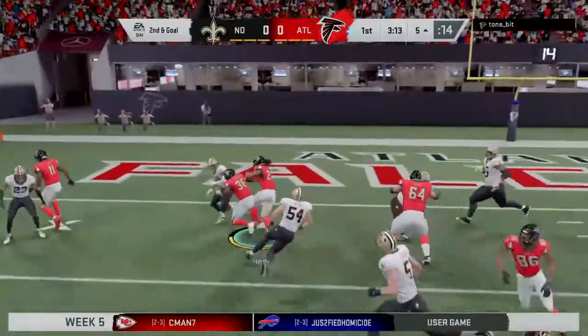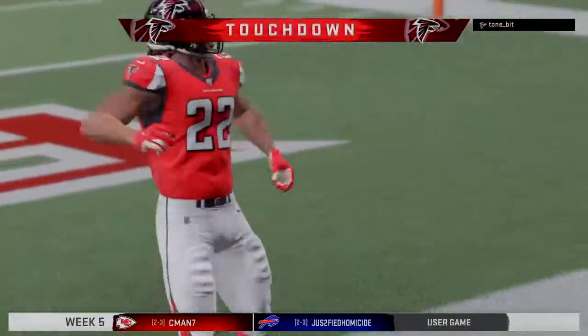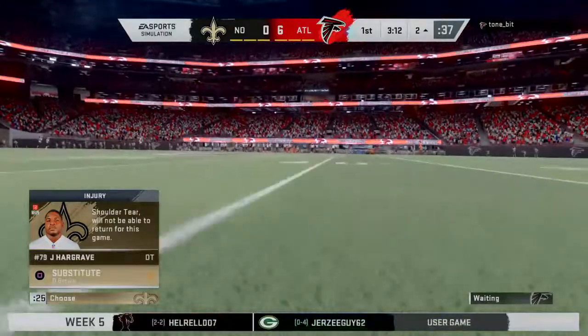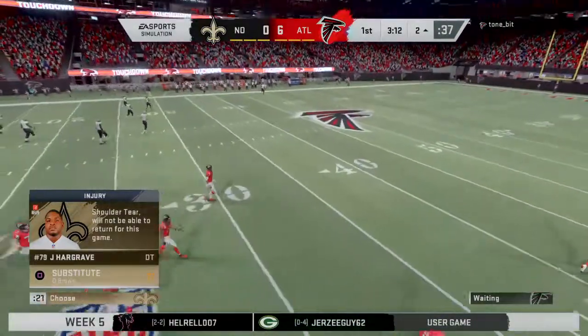They'll give Henry another shot, and he will take it in for a Falcon touchdown. Derrick Henry, his 3rd touchdown now on the year. And the Falcons take it all the way down the field and score on the opening drive.